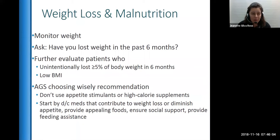You want to monitor the weight, and that's done pretty routinely in most visits. You want to ask, have you lost weight in the past 6 months? And you want to do a more detailed evaluation if they've lost more than 5% of their body weight, unintentionally, of course, in the last 6 months.